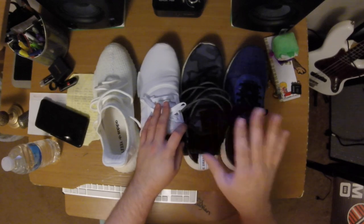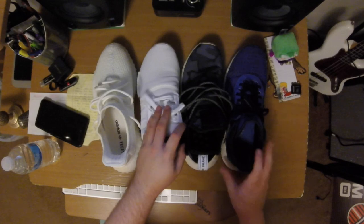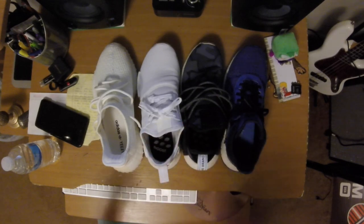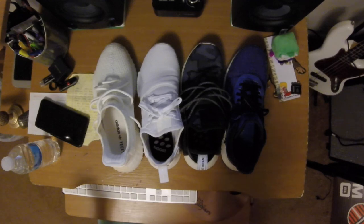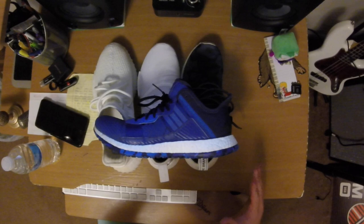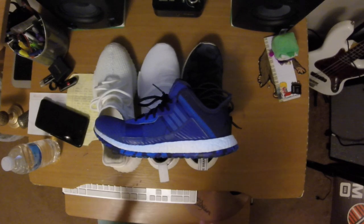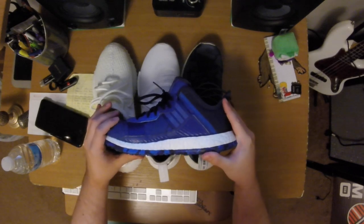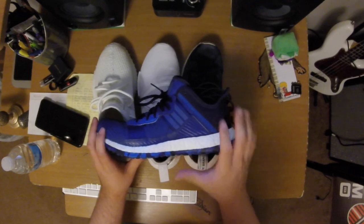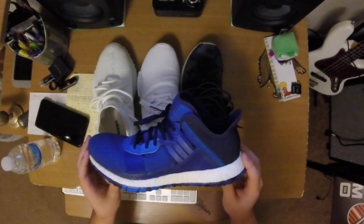I'm gonna make the argument now that Ultra Boost is comfier than Pure Boost, just because I have seen Ultra Boost at least in person, and the Boost is definitely by far larger. Then Pure Boost, I'm gonna say dead last. Just dead last. But that doesn't mean it's not comfy. Double negative makes a positive, whatever. But this is still a good shoe. Now, I might occasionally wear this casually, but not as much.